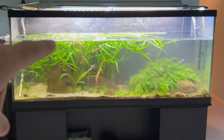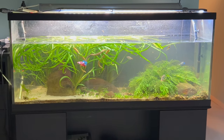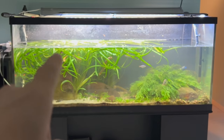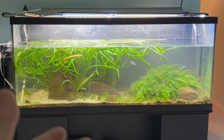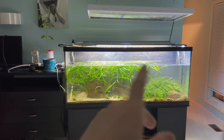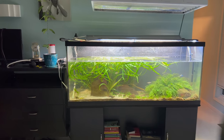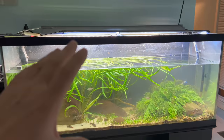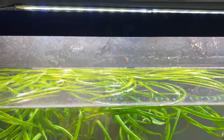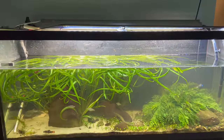But real quick, you see here I don't have the water level up all the way. It's mainly because of these rope fish. Since I don't have a lid on it, I like to keep my tanks open air. So since I don't have a lid on it, they could end up jumping out if the water level is too high. But I've never had an issue with it at this height. I would say probably about 7 or 8 inches.